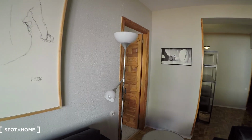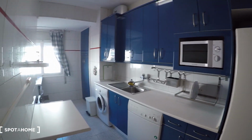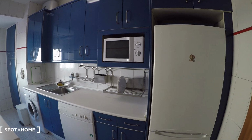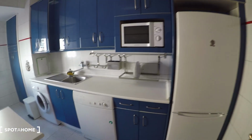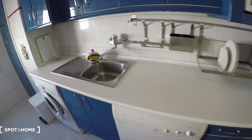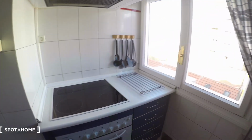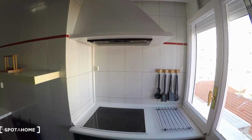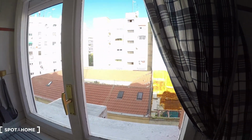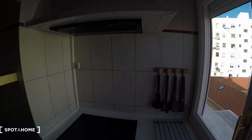And now let's go to the kitchen. So here we are, it's a fully equipped kitchen. You see in this side we have the fridge, we have microwave, dishwasher, sink, washing machine. And here we have the electric stove for cooking and oven. We have a big window as well, same street view.